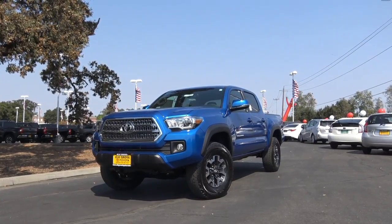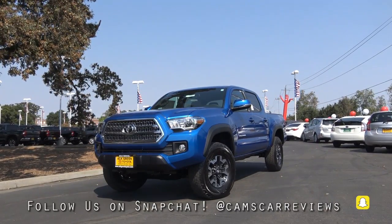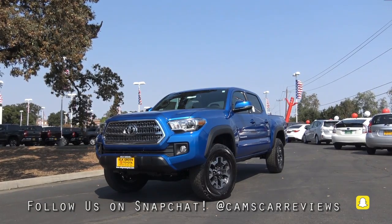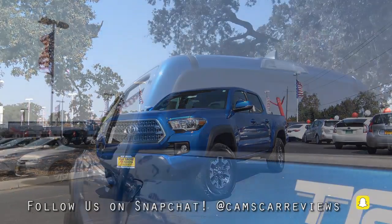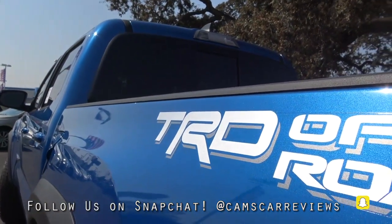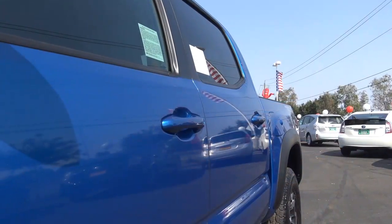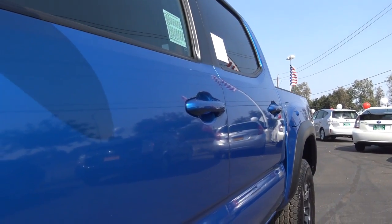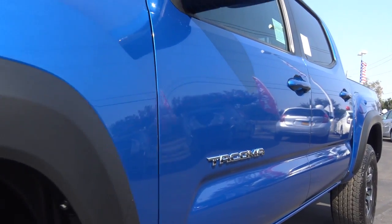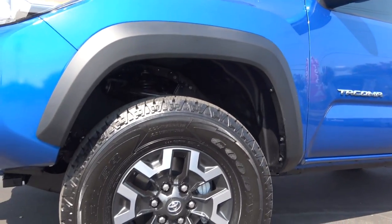Now, the Tacoma is easily one of the most recognized mid-size pickup trucks in the business, and in years past the Tacoma used to be a small compact pickup truck, and that was until 2005 when Toyota redesigned the Tacoma, and then they moved it up to the mid-size pickup truck class. Now, there's two cab models available on the Tacoma. There's the double cab like how we have here, and then there's the extended cab. You won't find the classic handyman regular cab anymore. They got rid of that in the 2015 model year.